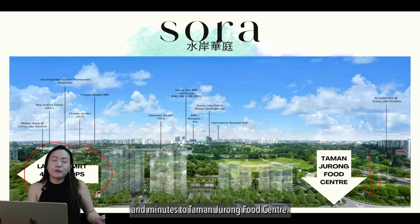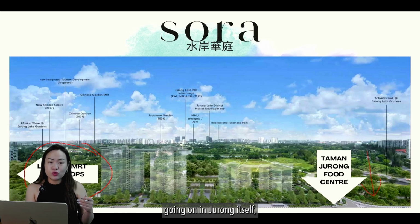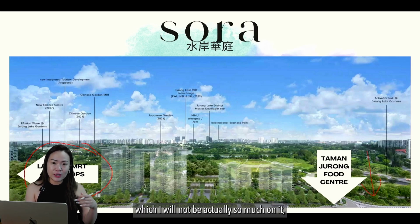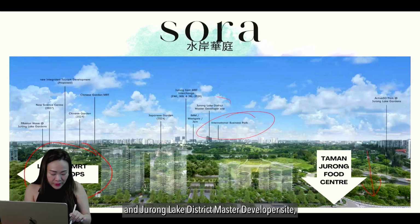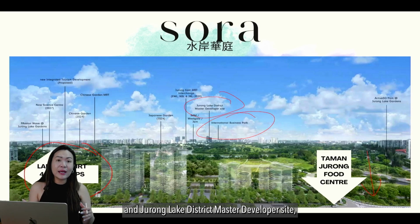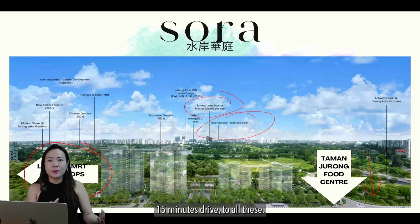Next, location wise, we are 4 stops to Lakeside MRT station and minutes to Taman Jurong Food Centre. We also have a lot of transformation going on in Jurong itself, which I will not touch on so much, but I will briefly mention. We have the IPP over here and the Jurong Lake District Master Developer site. All these are within a 10 to 15 minutes drive.